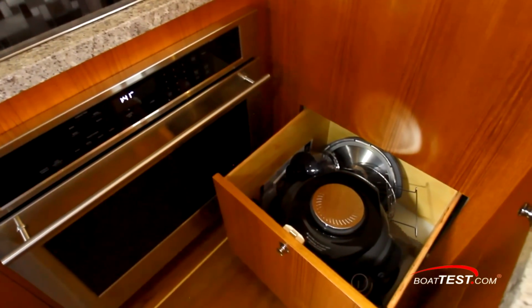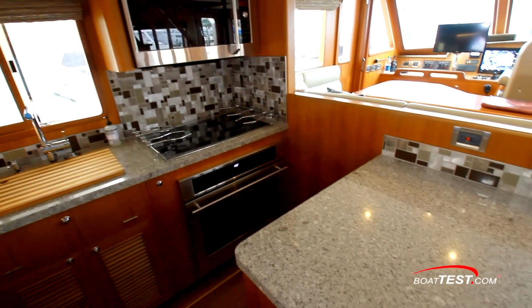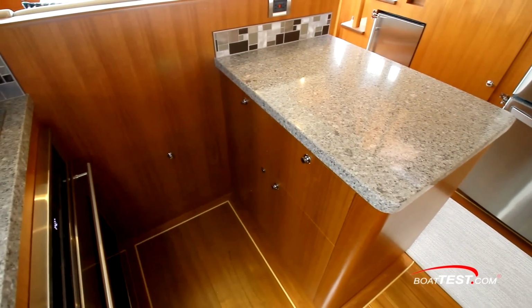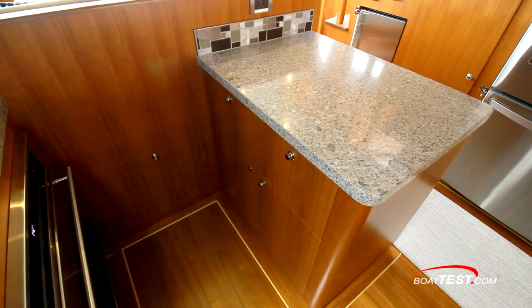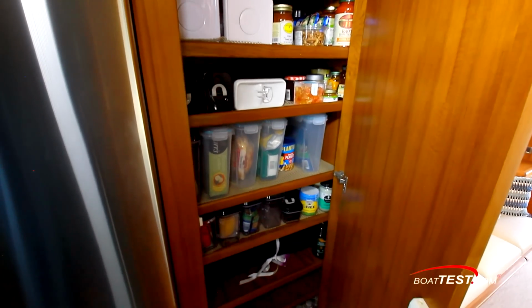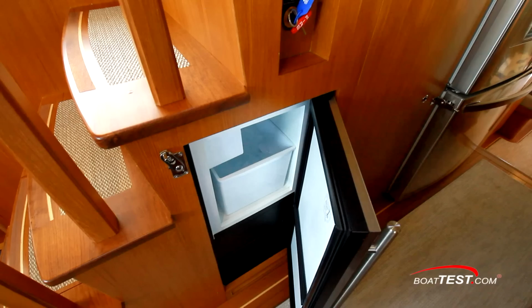Clever storage is under the pilot house settee for larger pots and pans. A peninsula is just between the main galley and the walkthrough to the pilot house. All cabinetry and drawer sliders have been reinforced and beefed up to hold heavier items per customer request. To the opposite side is a sizable pantry, a full-size stand-up refrigerator, more storage, and an ice maker.